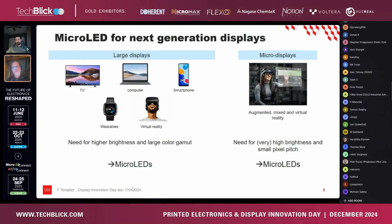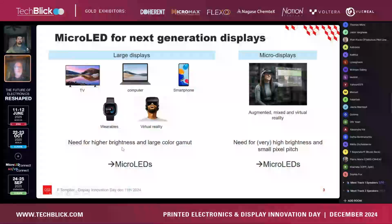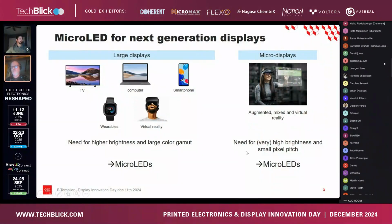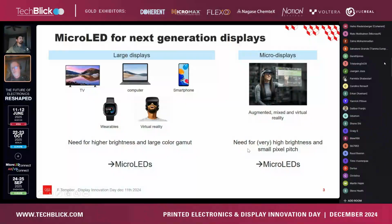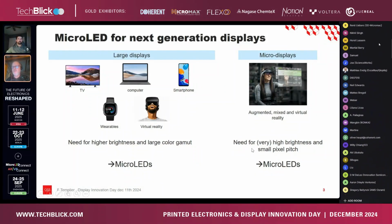So as an introduction, I think you all know that MicroLED is very interesting for next generation displays. For what we call large area display or direct view display, it will bring higher brightness and a large color gamut, so definitely better image quality. But it is in the area of micro display where gallium nitride MicroLED will bring the best advantages, mainly for the reasons of not only high but very high brightness, as I will show, but also combined with a small pixel pitch.